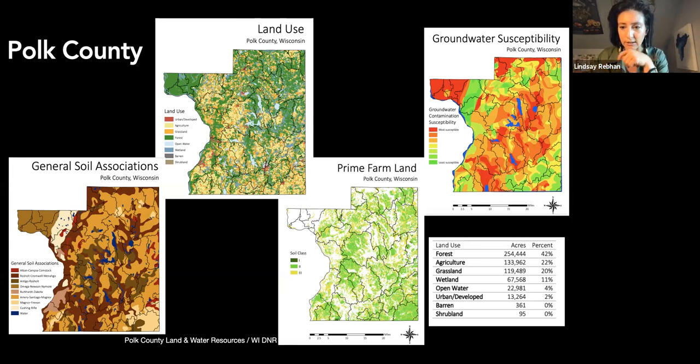The lay of the land here, you can see in some of the acres, 254,000 in forest. So there are a lot of trees and lakes. This is a highly, previously glaciated area, and so we have a lot of water and trees and topography going on. The groundwater here is the sole source of drinking water in Polk County. And most of these things were formed 12,000 years ago with the glaciers.